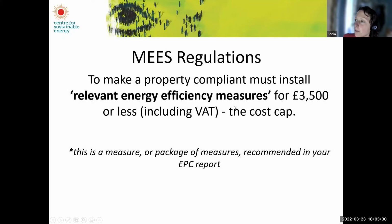To make a property compliant, you must install relevant energy efficiency measures. Relevant energy efficiency measures are a measure or package of measures recommended in your EPC report that can be installed for £3,500 or less, including VAT. That £3,500 is known as the cost cap. I will refer back to these relevant energy efficiency improvements throughout the slideshow.